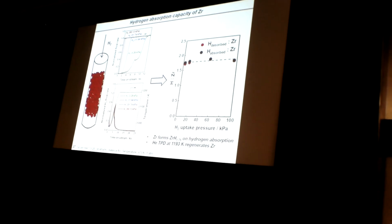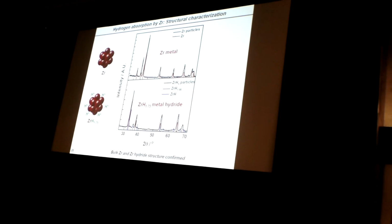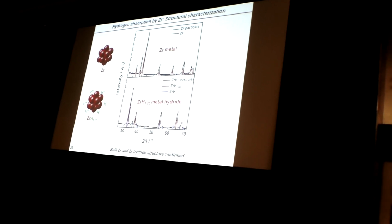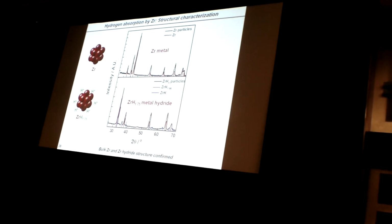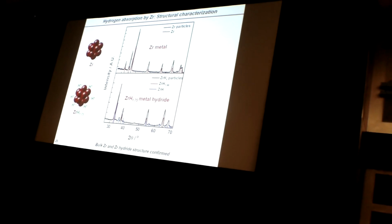The entire bulk transforms. It transforms to the point that I can go and put this in a diffractometer, and I can see diffraction peaks for zirconium hydride. This material uptakes hydrogen at high temperatures and makes a metal hydride. So I think this has virtue in doing so. And let's see what happens when I add this to my catalyst. But I have to add it to my catalyst.